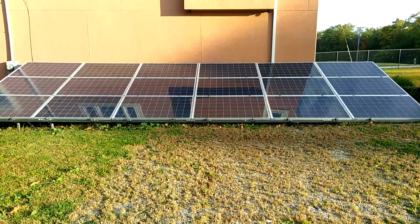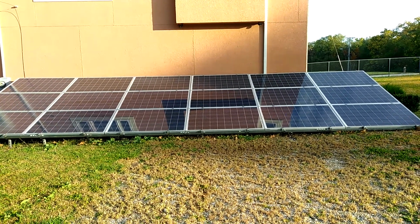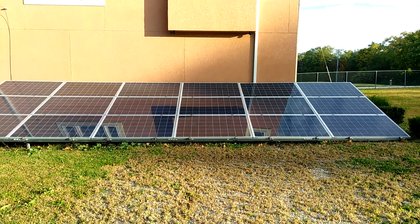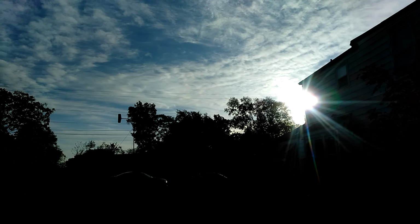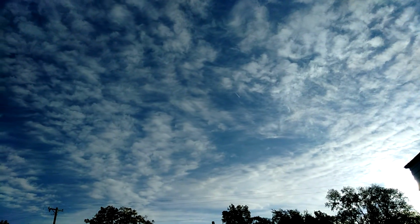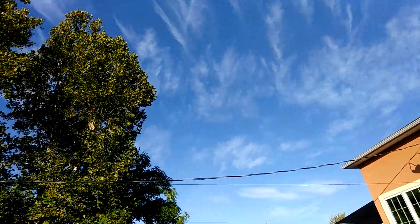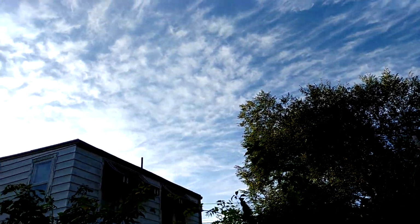Okay. Let's go out and see what the sun is looking like. Okay, guys, as you can see, the panels got a little sun on them, but not much. The sun is coming up. We got a little clouds in the sky, but the sun is being blocked right now by that tree right there. And, yeah. Take a look. It's not as clear as it was yesterday. Clouds all around. Not very bad. Not very bad at all.